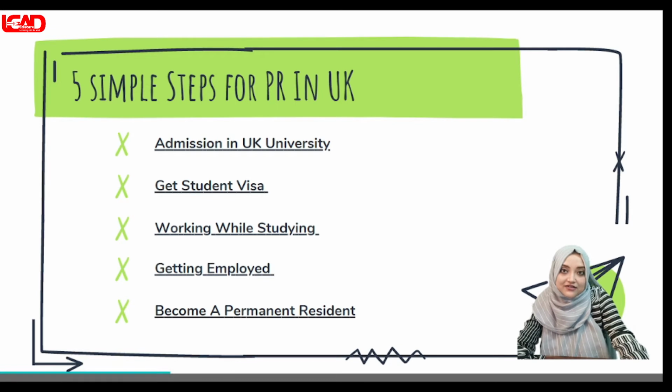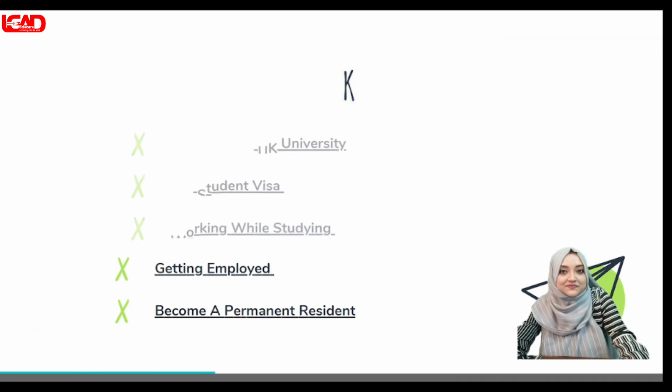which will help them in order to get a PR. Next step, obviously, once you finish your course, you have to make sure that you have a job, you have to get hired, you have to work in an establishment that provides stable financial support and all the documents that you need for PR. And the last step would be, once you have met all that, you need to apply for your permanent residency. Now let's look at these steps a bit deeper.